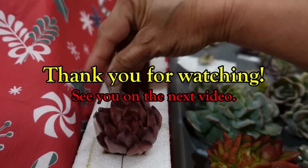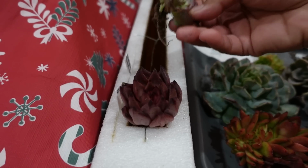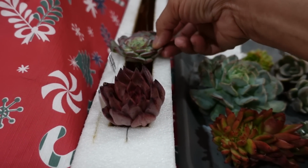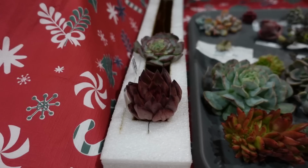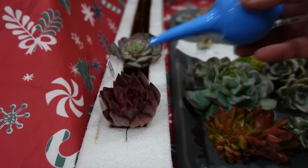Lovely bear. Water's still a bit low, so I need to top it up.